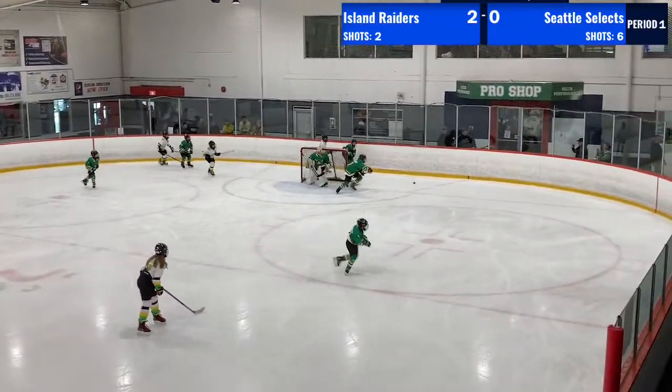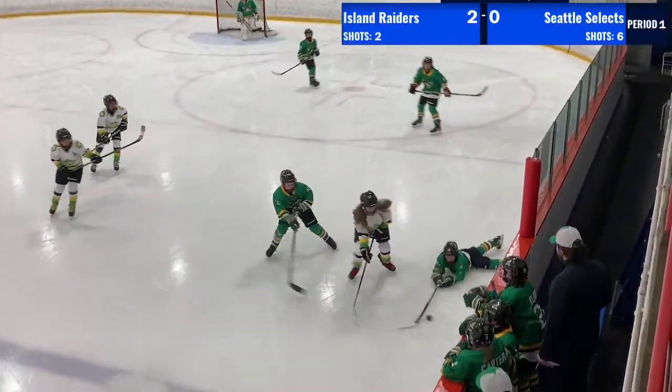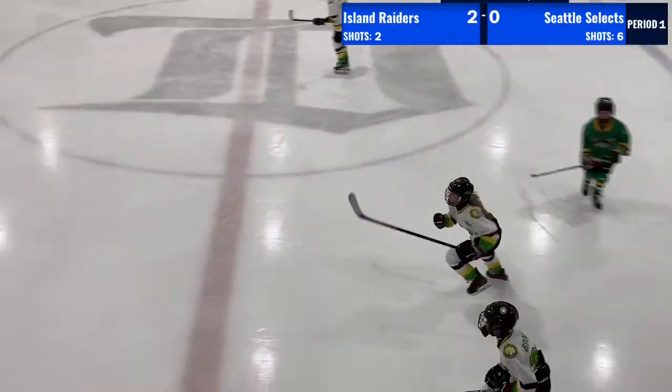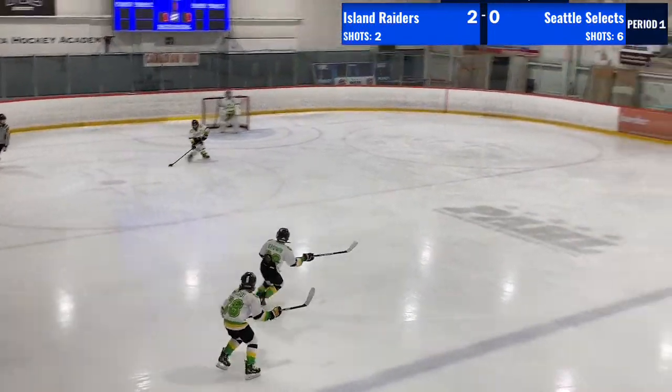But 11 puts it up the wall to Simpson, but he's knocked over. And really hard play by the number 11 from Seattle. Very feisty. Look at him go. Long hair there. Throwing all kinds of shoulders.